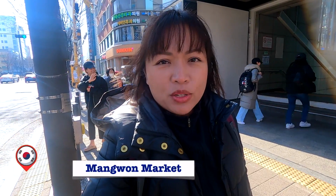I'm in Mangwon Metro Station, exit number 2. Today I'm gonna do something that I always love to do when I travel, which is to visit the local market. Instead of visiting by myself, I will be joining a package which includes a market tour and a cooking class.